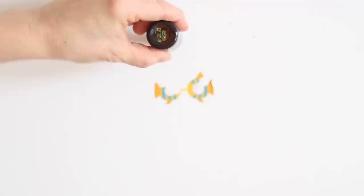Number 9, you can use your essential oils to remove any sticky sticker residue. Whenever the kids stick stickers onto the windows or mirrors or somewhere, you can put some lemon essential oil in there and it'll take all of that sticky residue off.